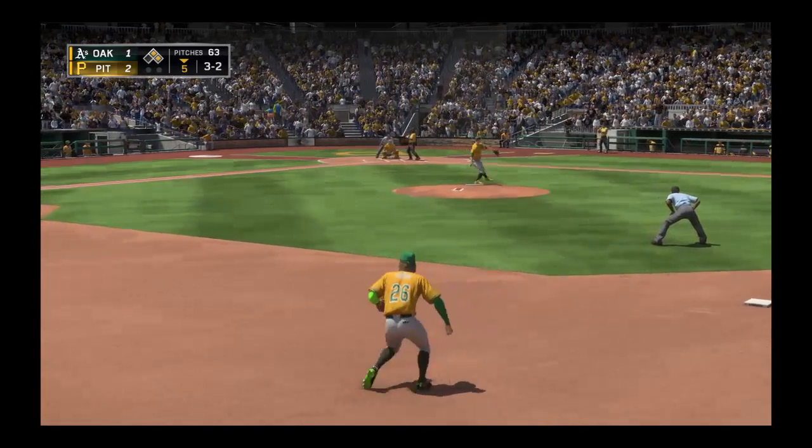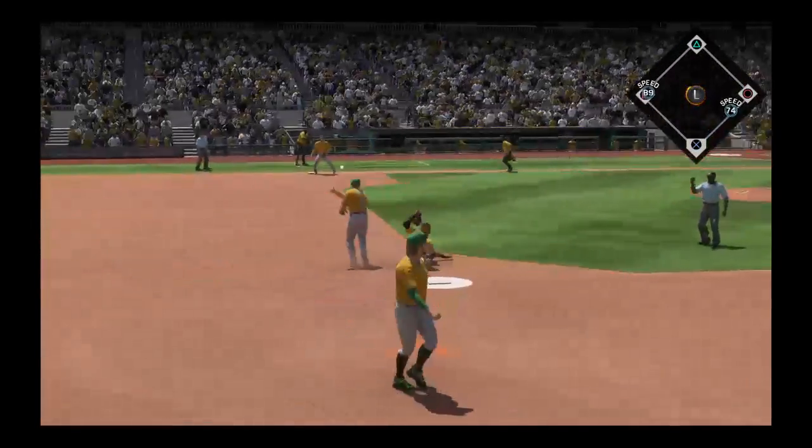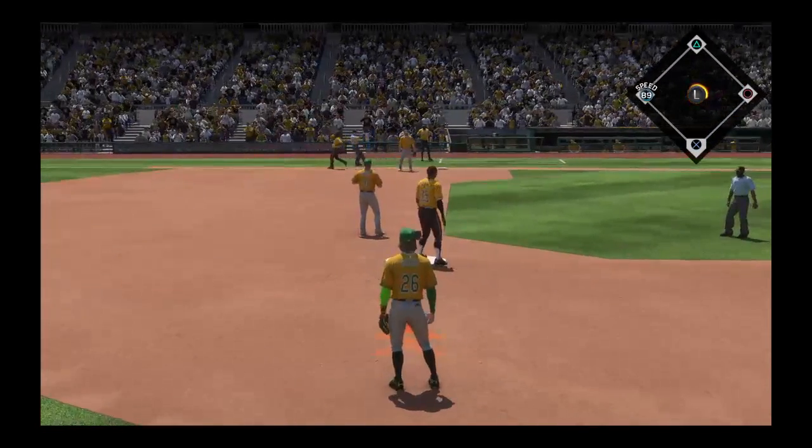Looking to keep this a 1-run game. Hit hard back up the middle. He'll go to the bag for 1. On to first, and they get the double play.